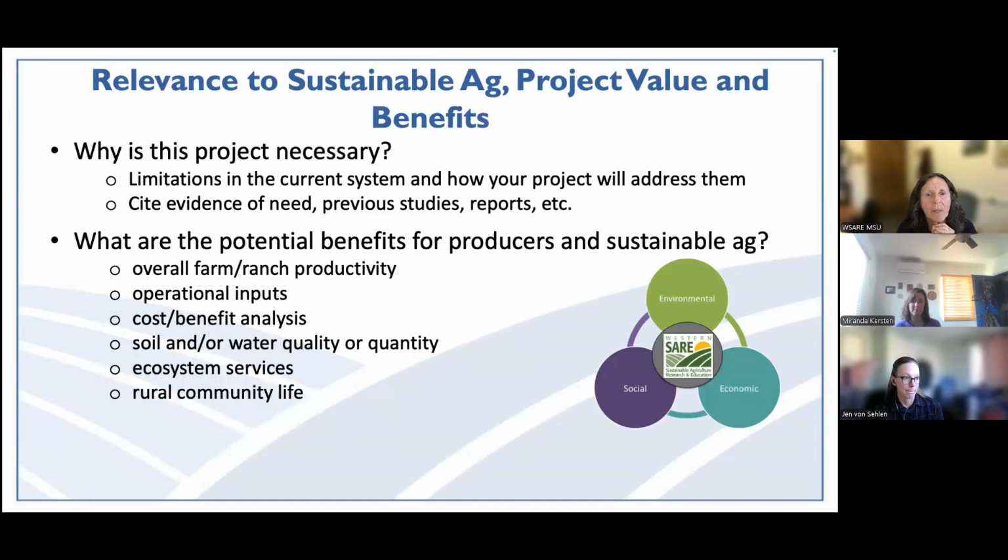So relevance of sustainable agriculture is the first section, weighted 15%. Here in this diagram, you see the notion of sustainable agriculture that has three main aspects: environmental, social, and economic, as we mentioned before, and as it is reflected in the Western SARE goal. Essentially, in this section, you will be prompted to explain why what you propose to do is needed and what are the potential benefits that your project will produce in terms of sustainable agriculture, obviously.